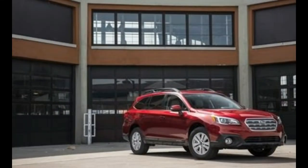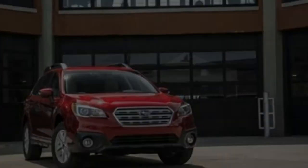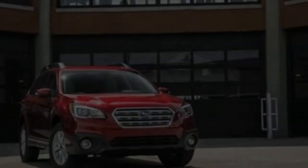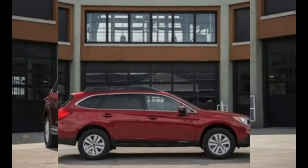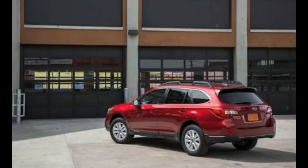Our preferred Outback, the 2.5i Premium, sees a slight price bump of $340 for 2018, but it still represents the best value in the lineup as it comes with plenty of upscale features including heated front seats, dual-zone climate control, and an 8.0-inch touchscreen infotainment system.